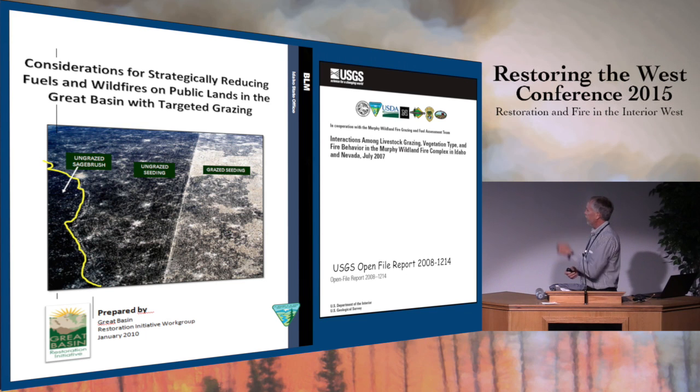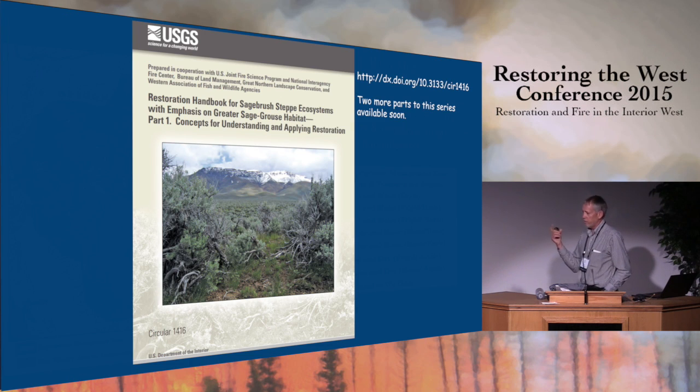The second one is something we did through the Great Basin Restoration Initiative, just going through how we would implement targeted grazing at a landscape scale on public land. So I encourage you to take a look at those publications if you're interested in this, and all of the others that are posted on the website. The last thing, this is basically hot off the press. It's not in publication, but it's online now. It's a restoration handbook. This is the first of 3 volumes. This is the landscape look at restoration. The next 2 get down into a more detailed look.